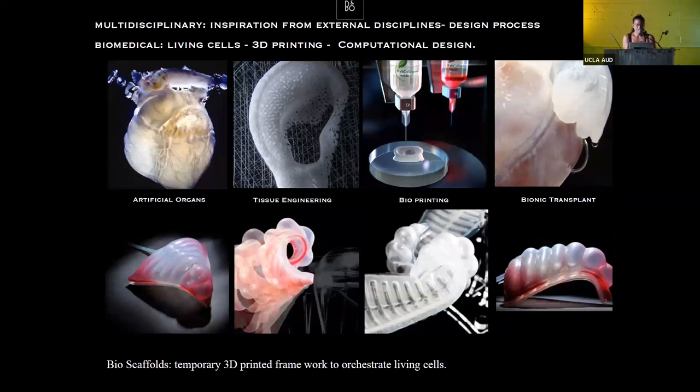So as a designer, I'm very much interested in this multidisciplinary approach to architecture. And what that means is where I draw inspiration isn't just from design or architecture, but from the external fields around me. So in my case, I'm very much interested in the scientific field. And the reason why I'm interested in the scientific and biomedical fields is because the biomedical field is really well renowned for using living materials, 3D printing, and computational design. So there are really interesting technologies that are currently being developed, such as bioprinting, tissue engineering, and bioscaffolds.